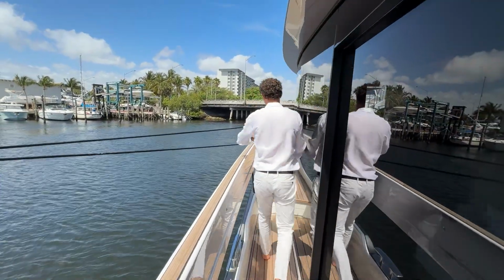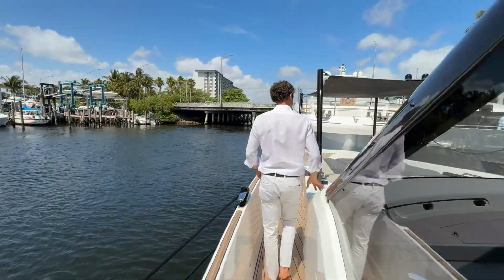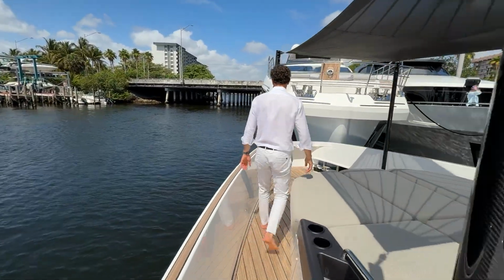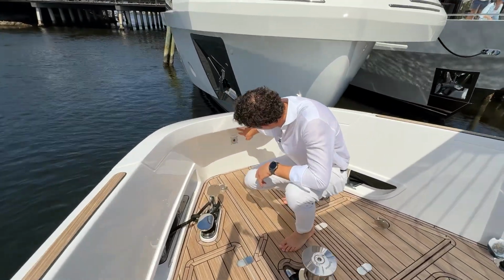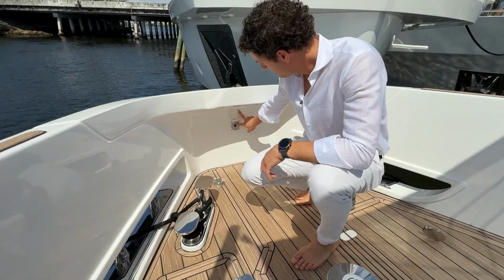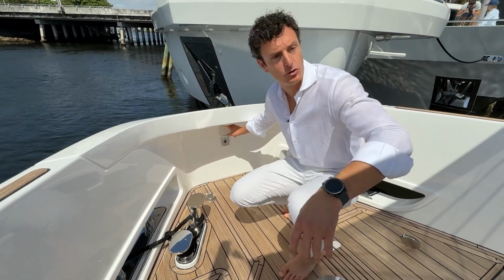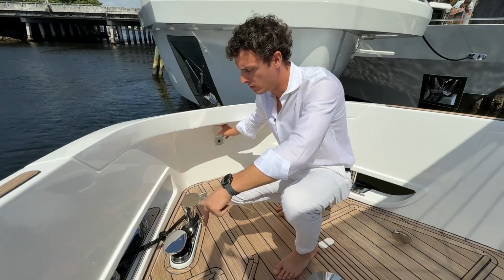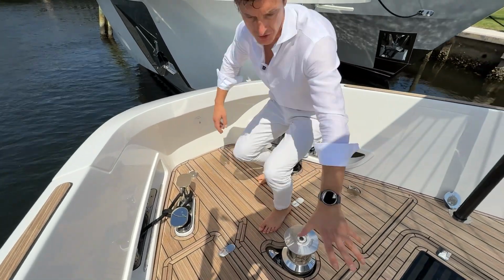Here we're walking towards the crew quarter, and as you can see, we're really safe over here. I missed this earlier, but let's take advantage. We do have a water outlet right here for deck washing. This avoids you having to run hoses all the way here to wash your decking. You can plug it here and then wash your decks.